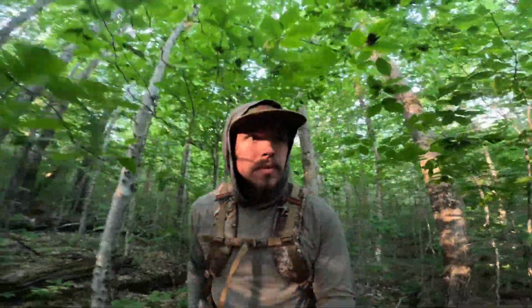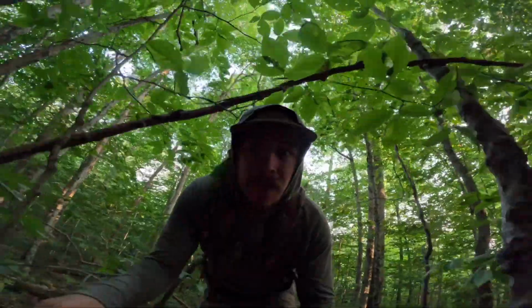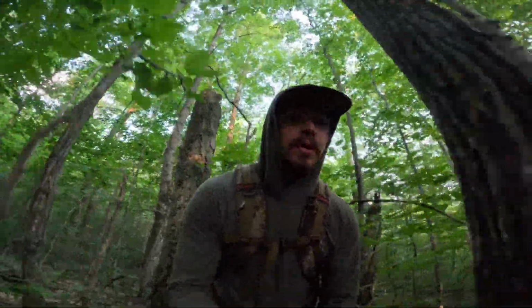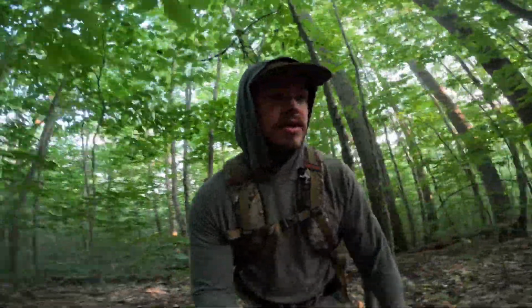I'm trying to figure out if his wing's okay, because it looks like one of them's cocked off to the right. That's got to be one of the craziest things that's ever happened to me in the woods. I'm just going to get away from those birds, try to avoid causing any more stress.